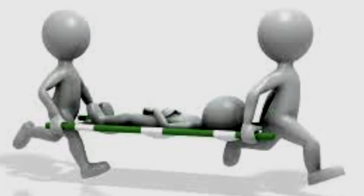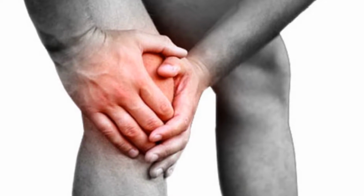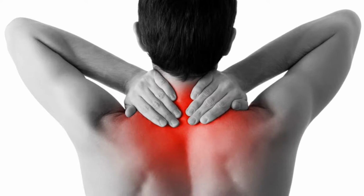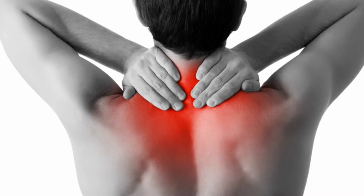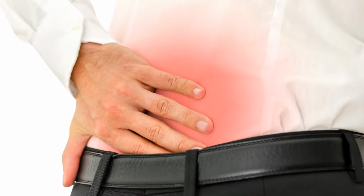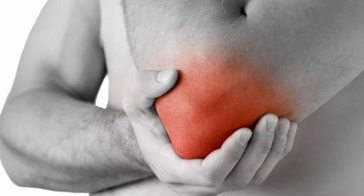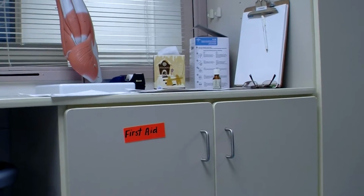Report any injury, lightheadedness, or skin irritation to your instructor immediately. All injuries, no matter how insignificant they may appear, must be reported to your instructor immediately. The instructor will administer first aid and determine whether you should be directed to a facility for further treatment at your expense. The first aid kit is located in this cabinet.